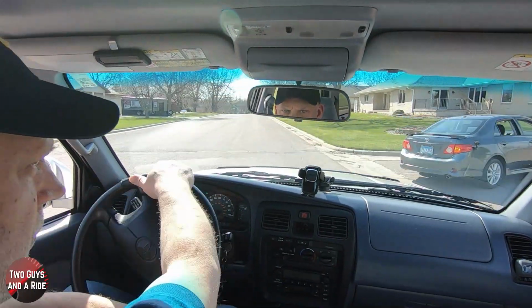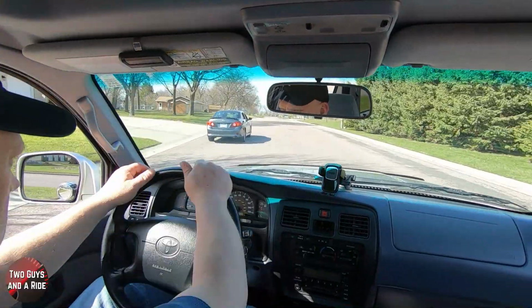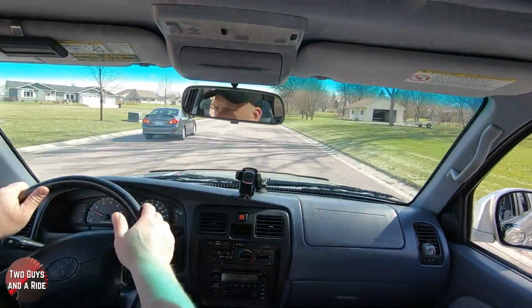It's kind of hard to tell you what it's like because I've driven this so much, but it just feels good. It feels natural. When we talk about interior sound and quietness, overall it's fairly quiet. You have to go back 20 years, and even judging against more modern cars, it's still pretty darn quiet. It's not bad at all. It's well insulated.